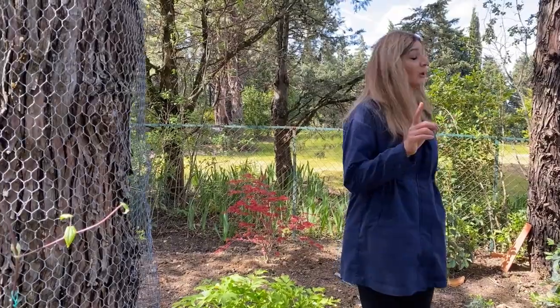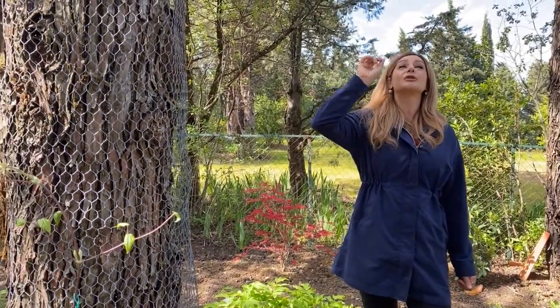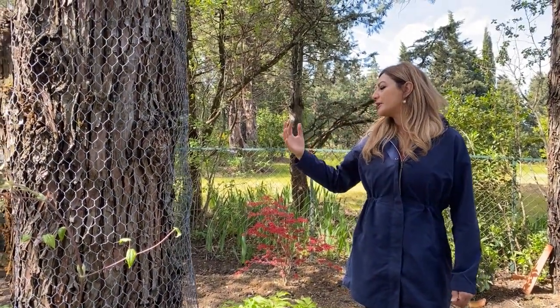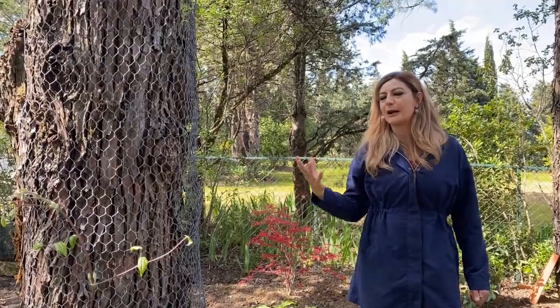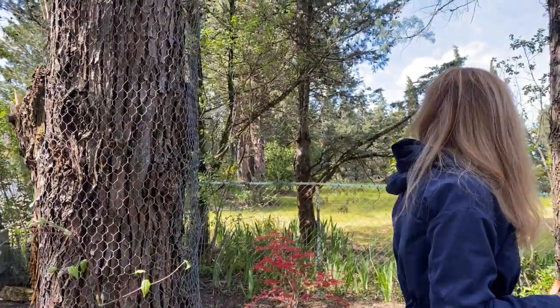I also planted a whole bunch of dahlias here, and I think this year I will get more sun because we trimmed all the trees now. There is more sun coming in, so it's going to be more sunny. I'm hoping that they will do quite well here. So we'll see how they do.